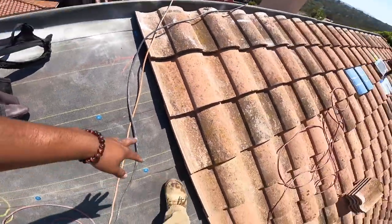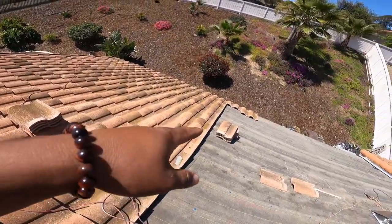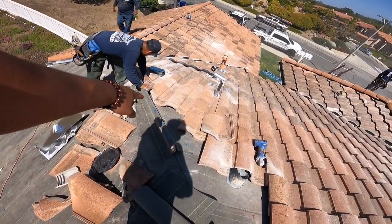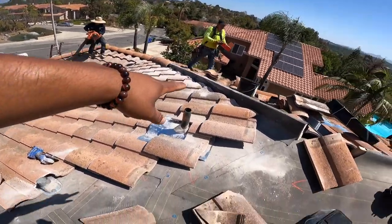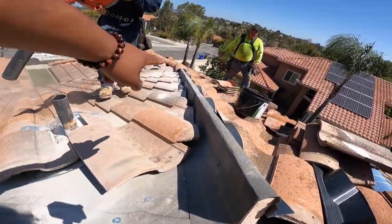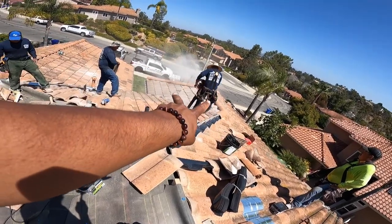Mark off your lines, because the tiles have to match evenly up and down. But this tile you need to go from left to right. Cut all along like he's doing right there. Cut every single tile so it matches. Just like over there, go all the way up. You turn the line that way. Pretty, I mean, in the corner, that corner. Those two hip ends over there.